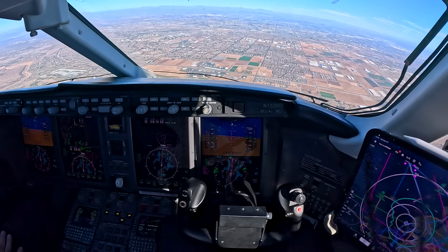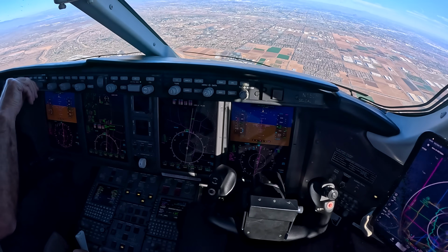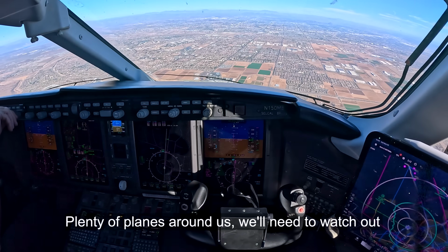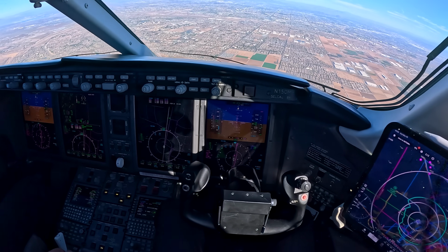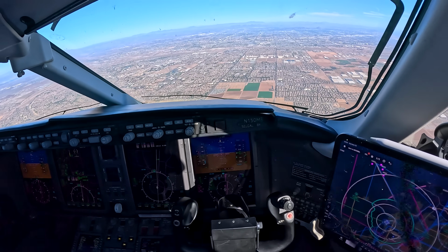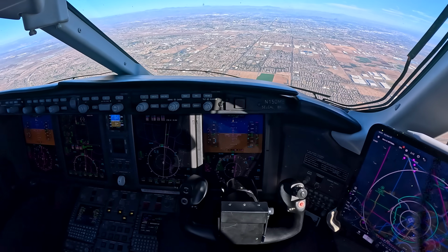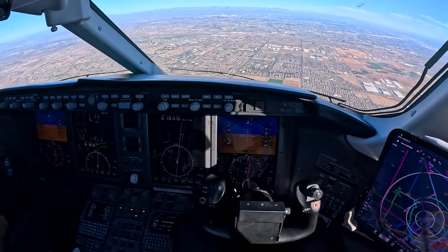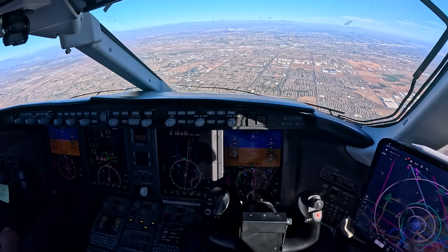74 Echo Echo, traffic alert, traffic 1 o'clock, less than a mile, 4,900. Looks like he's turning to the northwest. Descending 4,000, we have the traffic in sight, 74 Echo Echo. 74 Echo Echo, roger, maintain visual separation, cleared visual approach 7 right. We'll maintain separation, 74 Echo Echo, cleared for the visual, 7 right. 74 Echo Echo, contact Deer Valley Tower, 120.2. 120.2, 74 Echo Echo.